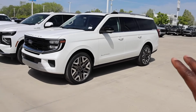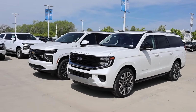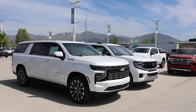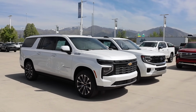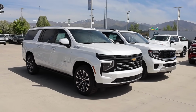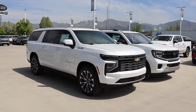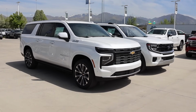Now with the Expedition, when you get that Ultimate package, it gives you the BlueCruise, it gives you the 24-inch wheels. Now you guys can probably see here on the Chevy, this has the 22-inch wheels standard, and if you want the 24s, it's going to cost you like $2,300 more. So it doesn't come as part of that High Country Deluxe package. It's a standalone option. Some people might prefer that too. With that being said, if you want the Super Cruise, it's going to cost you another $2,200+. And so when you put it apples to apples, the Suburban is going to cost you more money. And when you look at the base price, the Suburban is going to cost you more money.